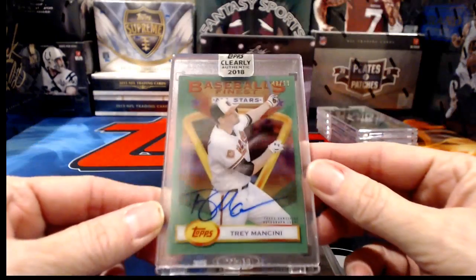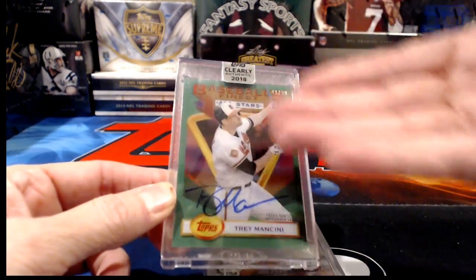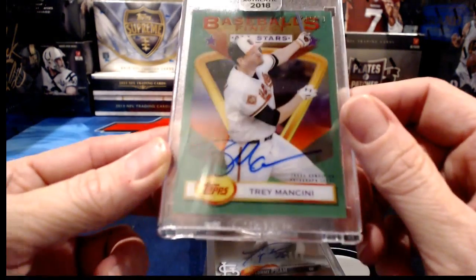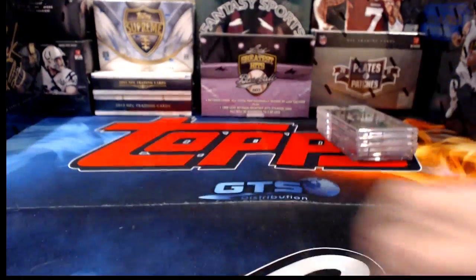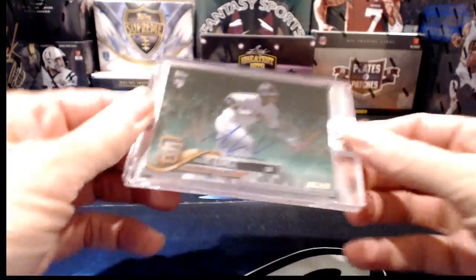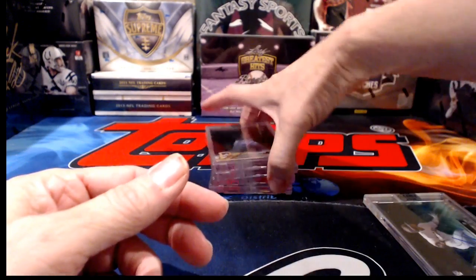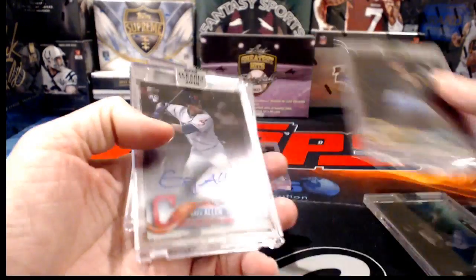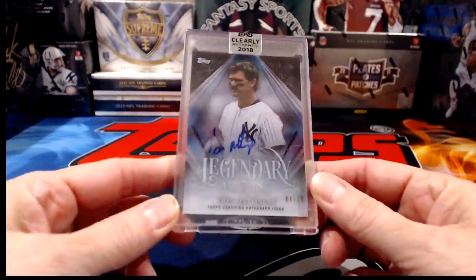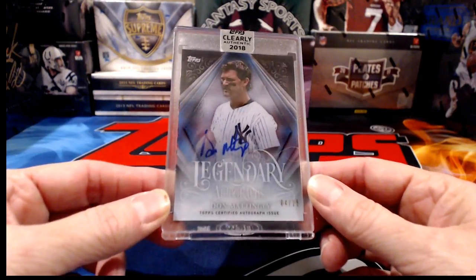Trey Mancini is one of our case hits, and this case hit always looks like this. The card's always that green color sort of thing that says Baseball's Finest All-Stars. So that is one of them. The other one we'll get to here in a second. There's your other Gomez. This one is numbered to 99. And then we have Austin Meadows, Greg Allen. There's our other one. But our other case hits, they just usually don't look like this. But it doesn't matter because this is really nice.